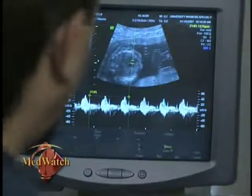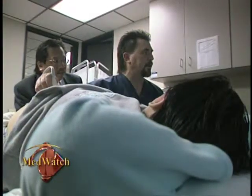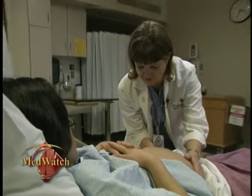Perinatologists are high-risk pregnancy specialists. They've had 2 or 3 years of additional training beyond their basic OBGYN residency training. And so they're highly qualified to take care of high-risk pregnancy situations. Look at all these little feetsies here.